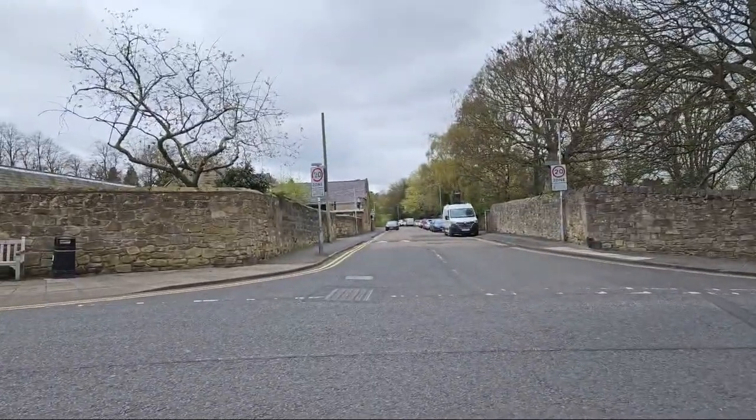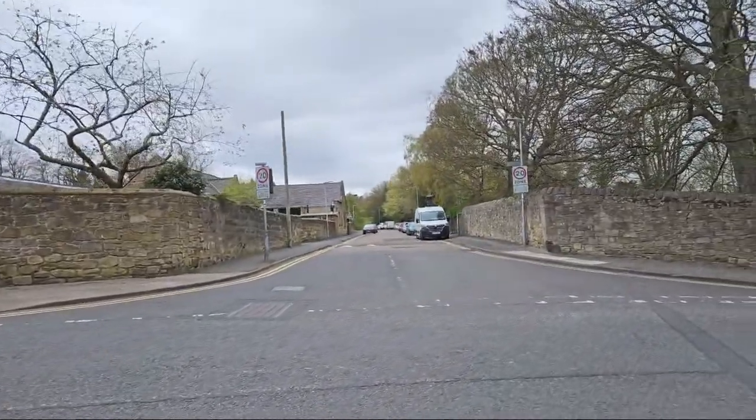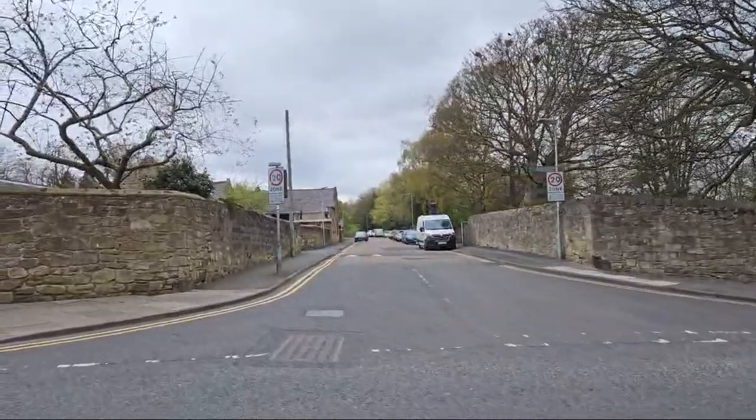And we are through the gate, so that was Potter's Gate. I'll go over the road so you can get a good look at it.